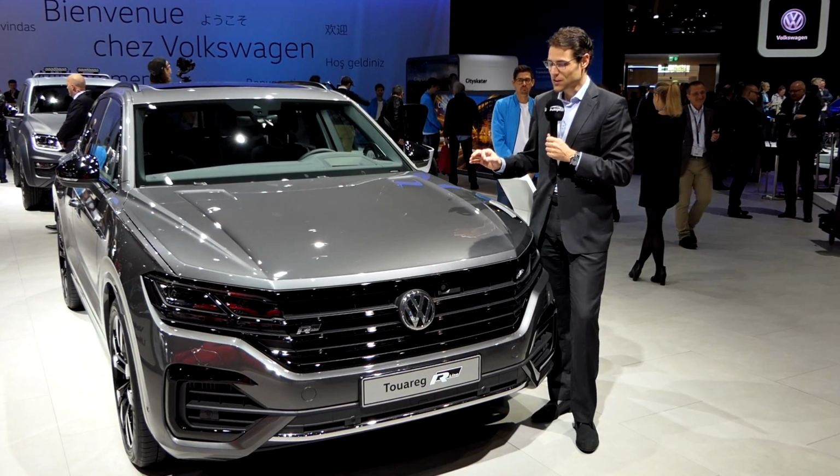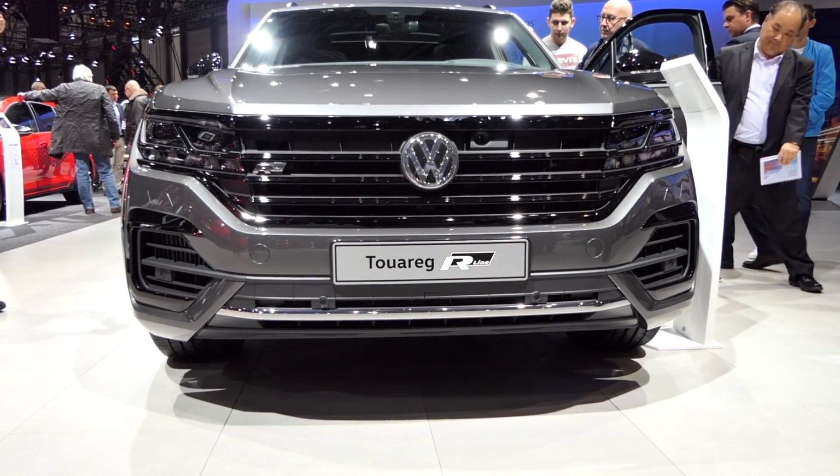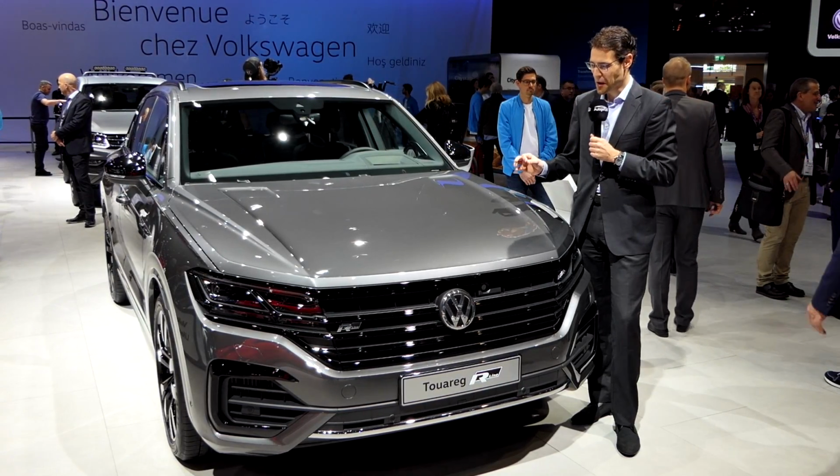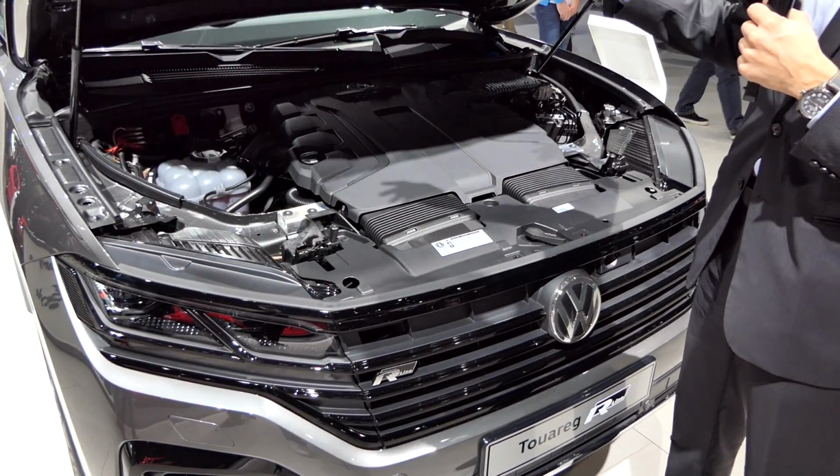This is now the strongest Volkswagen in their whole lineup, the new Touareg V8 TDI. Let's fill you in with the power details and also a quick tour. And in this case, we start directly with the engine.